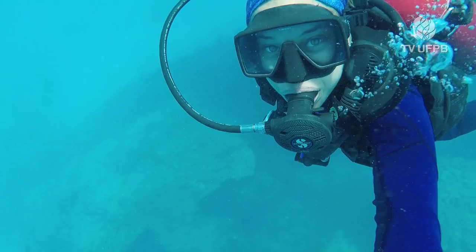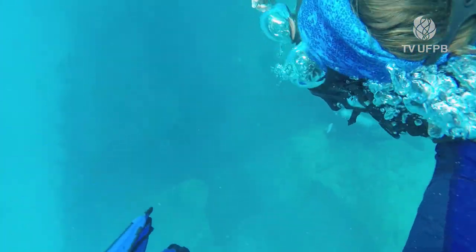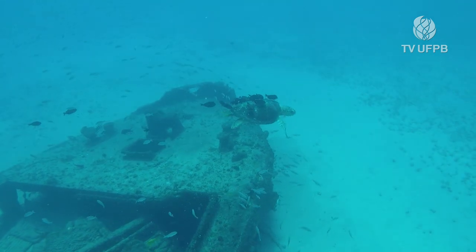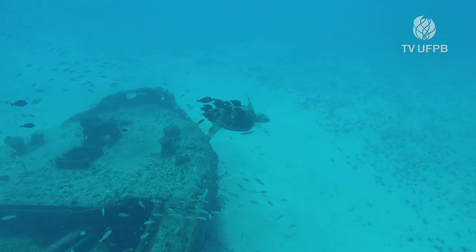My research is about the wrecks of Paraíba, where I evaluate the diversity of fish associated with this structure. These wrecks can be visited in diving activities and attract visitors from the entire world.